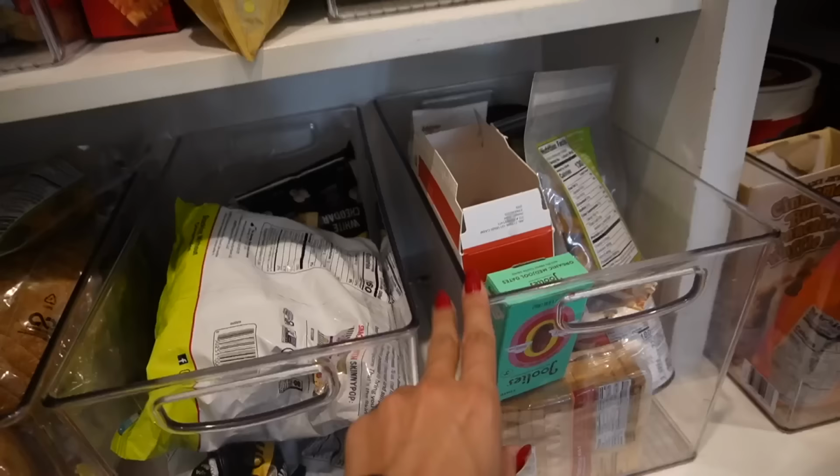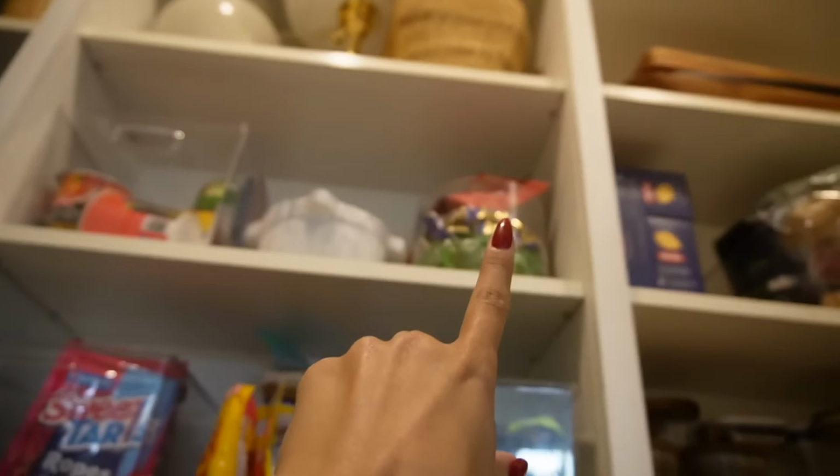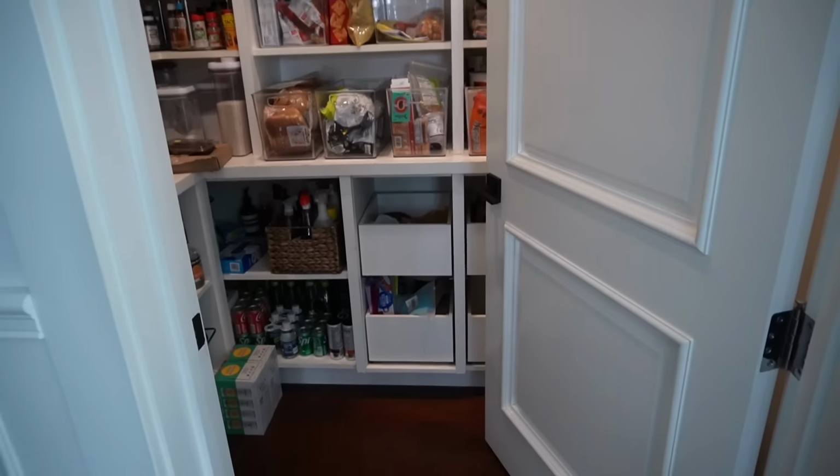Why do we have desserts? Bins need to be rejigged. The chips need to be put away. The candy goes up here. Just kind of a mess. Cereal needs to go in the containers. I kind of want to take everything out because I also know these shelves are disgusting. And that's going to be the hard part that's going to overwhelm me. We have to do it, guys. I think we have to do it.